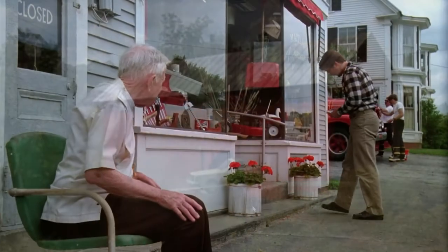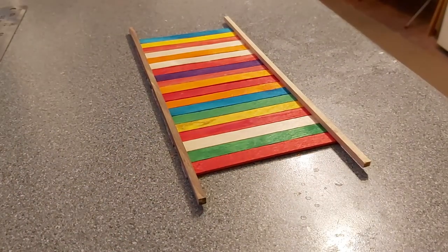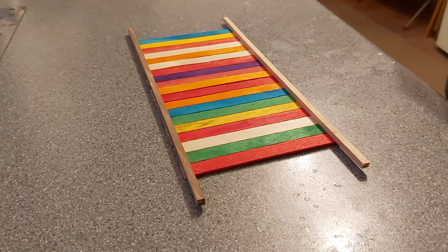Oh, thanks, Bill. How's the model coming? Oh, it's great. And yes, you've guessed it. It's driving me potty. I'm going to have to put some extra wood on there.